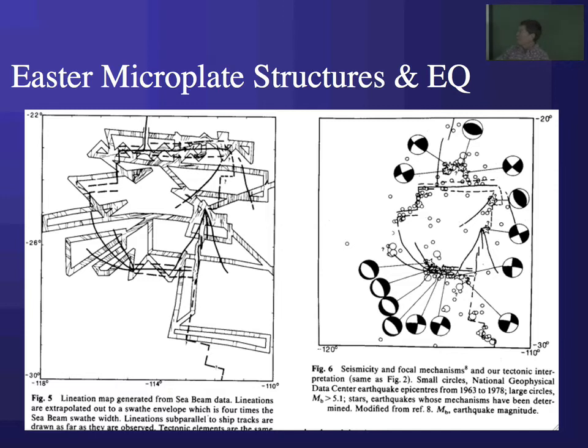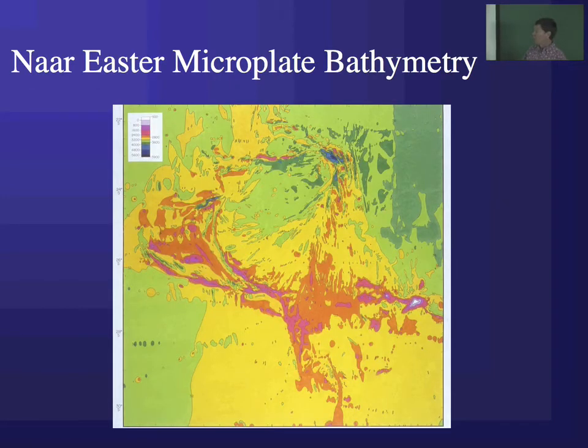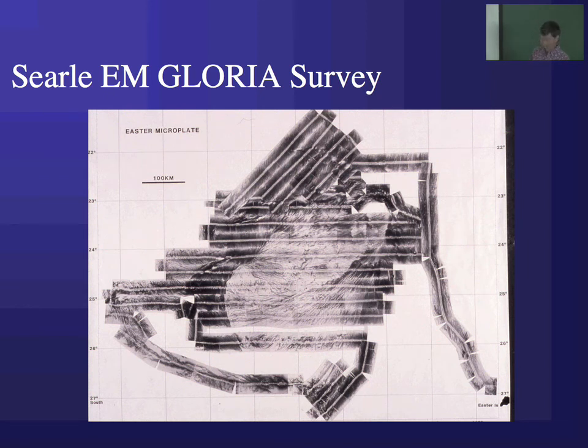This is Dave Naar's, David Naar is another of my students, did his PhD work here. Here you can see this is a pseudofault that extends from the northern tip of the microplate all the way back to Easter Island. That's how we know Easter Island formed at a propagated rift tip. And the structures on the microplate were shown by a survey by Roger Searle, a glorious survey, and he found these deformed structures on the interior of the microplate. Now, two of the most interesting areas are up here. This is Pedro Deep, and down here, the Southwest Rift.